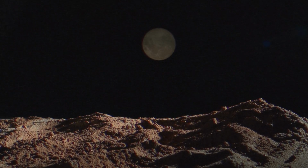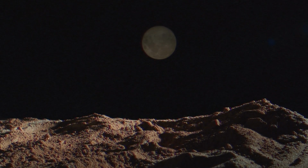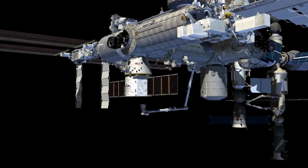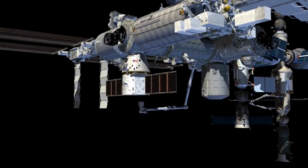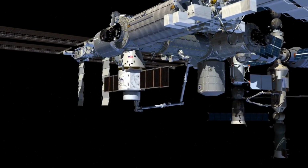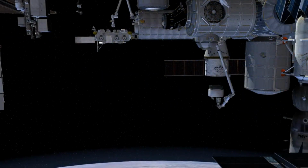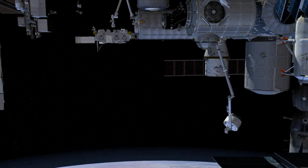This discovery opens up exciting possibilities for space exploration and the colonization of the moon. With water available on our natural satellite, it will be possible to establish lunar bases and further facilitate long-duration space missions. So, stay tuned for this incredible news.